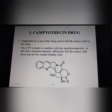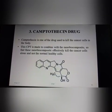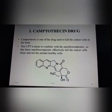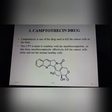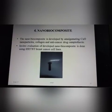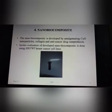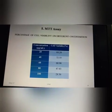This is the drug which we are going to use to treat the cancer cell. This drug is overlaid upon the nanobiocomposite, that is copper oxide and collagen, which is given to the breast cancer cells for the treatment. This is the developed nanobiocomposite. It contains copper oxide nanoparticles, collagen, and anti-cancer drug in 3 proportions, and it is tested upon HS578T breast cancer cell lines. Final test: percentage of cell viability at different concentrations.